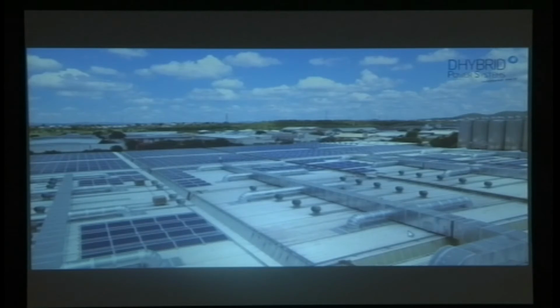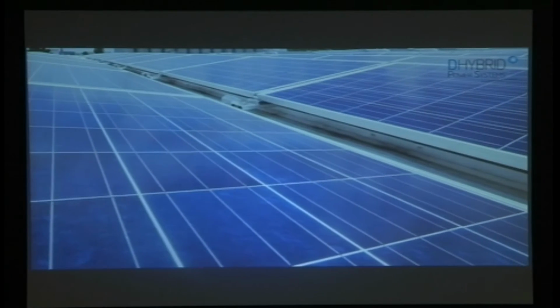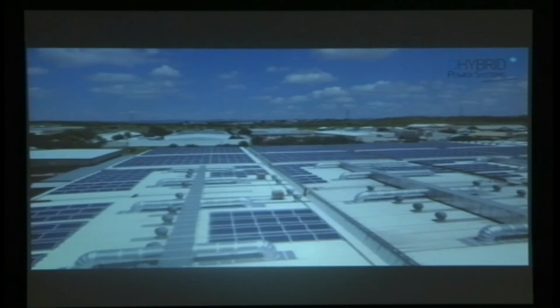Project from a different angle, what you see on the brochures. Basically, it's two roofs. There's one brewing hall, and the other one is where they burn the fuel to get energy. So you see it.